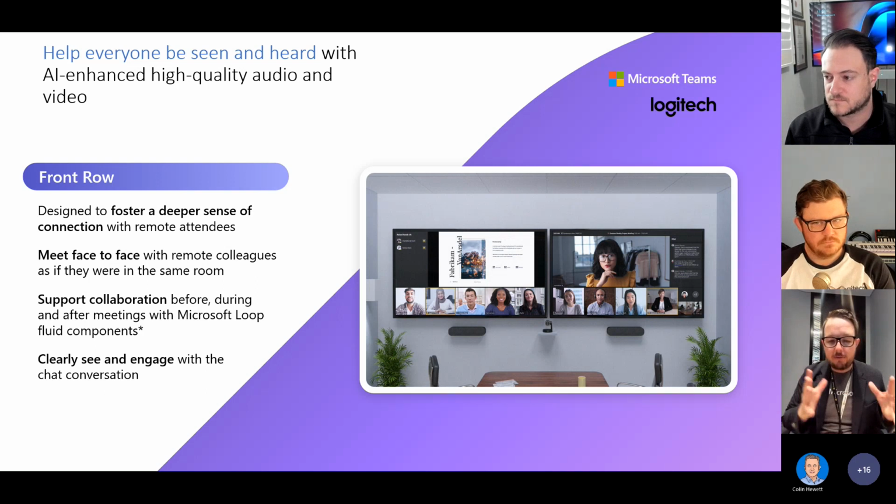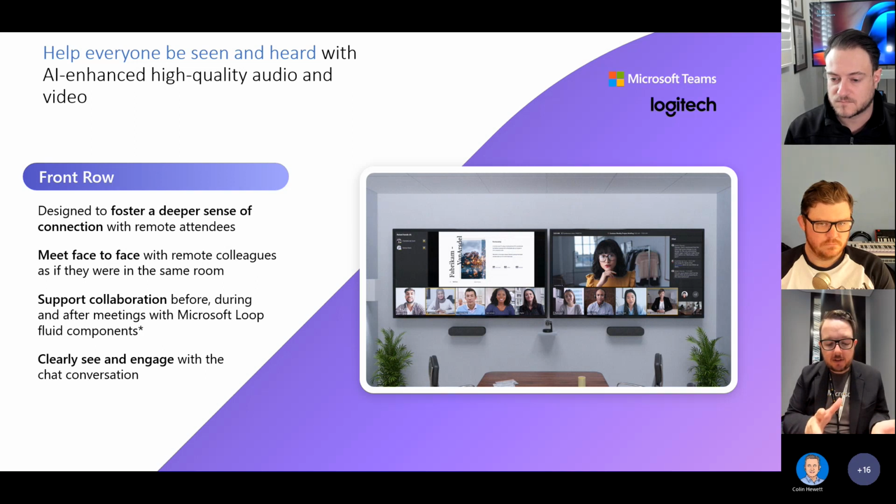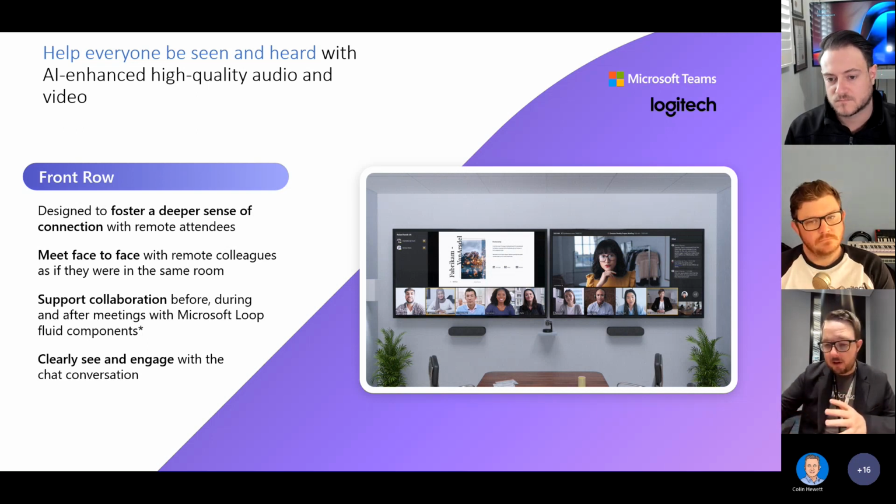So front row is a video layout, and when you combine front row with an enhanced meeting room or signature Microsoft Teams room, that is obviously going to give you a meeting space that can take front row to the next level. And then you take it even further by adding an intelligent camera, such as the Logitech Rally Bar Right Side 2.